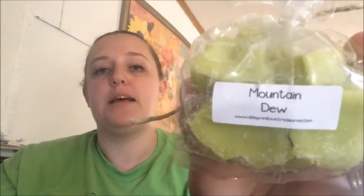Sticking with Old Primitive Treasures one more time, I have the Mountain Dew type that I just got in my last haul. I melted this with something else from a different vendor, which when I get to it, I will tell you about it. Actually, is this it right here? It is. So I melted this with Dessa's Homespun Scents Fruit Loops. These two together were so good.